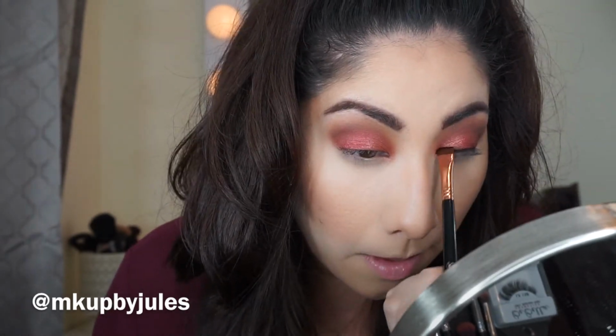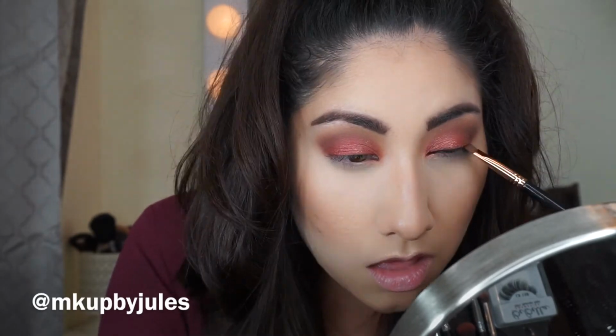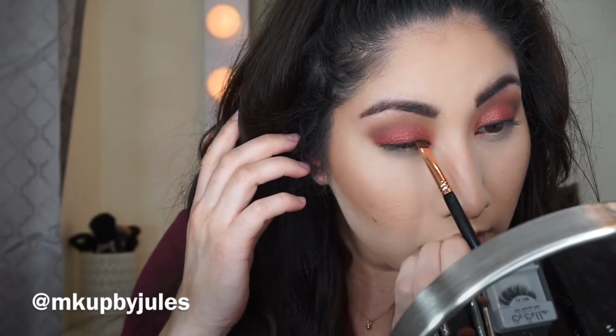But then I just go ahead and pick up the color Onyx, I believe that's how you say it. It's the black shade in the palette, and I just go ahead and tightline with this. And I regret not actually using an eyeliner just to finish this whole eyeshadow look. I think that really would have made it a little bit more intense and probably worked well with this whole eye color that I'm doing.